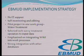We have 5 water treatment plants, and at each water treatment plant there's typically one water treatment operator that's really good with computers. So they're the wiki expert at the water treatment plant, and they're the ones that manage the wiki.